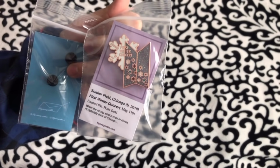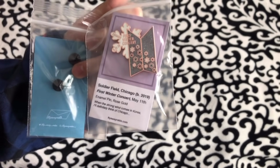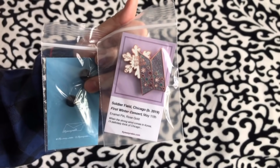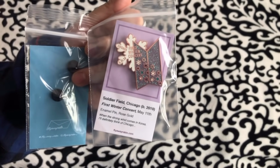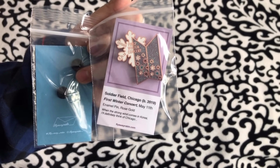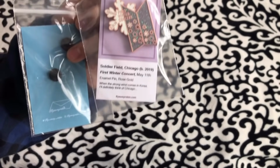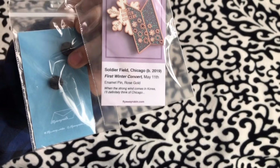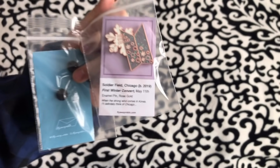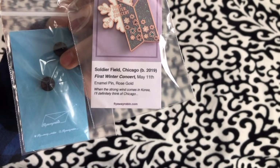So yeah, I just have to get these. I have seen these going around for a while, but then it was always sold out. I couldn't get my hands on it. So finally, so pretty. Oh my gosh. Yeah, this is the first day, the concert. Oh my god, okay, she has a quote right here. I'm so sad right now. I'm in tears, guys. Oh my gosh. When the strong wind comes in Korea, I would definitely think of Chicago.